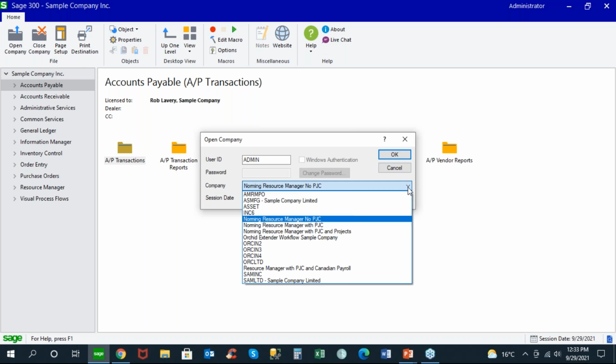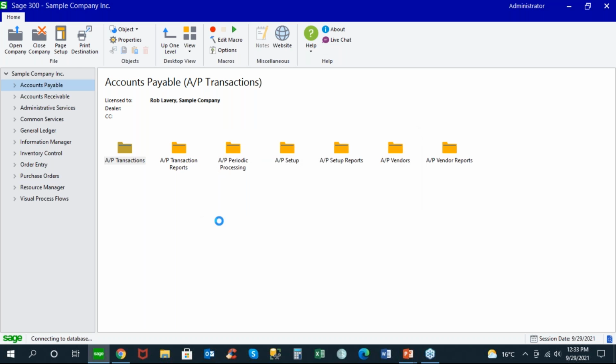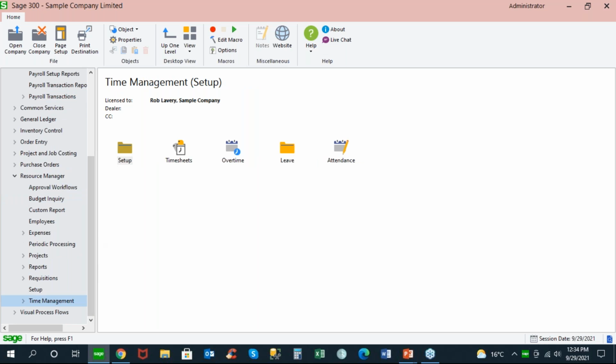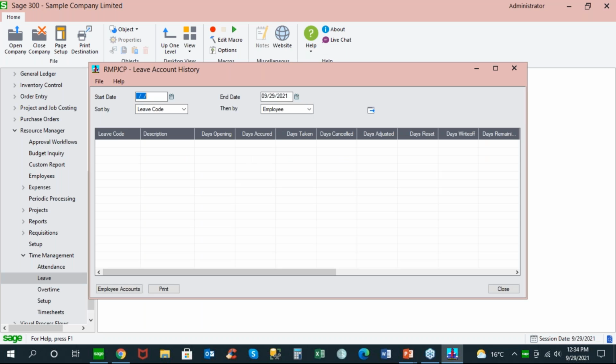So now the next part of the presentation, I'm going to move over to a different company that's got Canadian payroll and PJC. And what we want to show here is timesheet approval. So again, we're going to be using an approval workflow, but in this case, we're going to be linking to timesheets. And we also have the ability to track leave. So we have leave account history, where we're recording information about employee or leave codes.